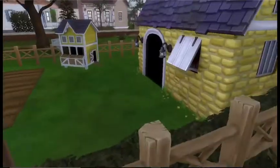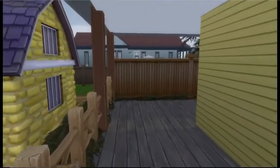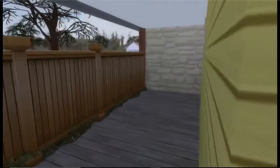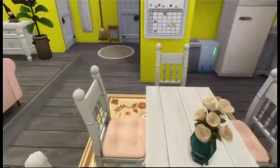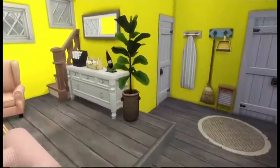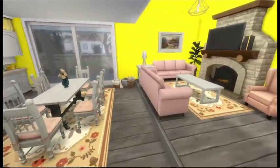But you go back out to the backyard. Of course, this is the wraparound porch. It goes up to this edge here. I didn't put nothing on the porch yet because it's too much money as it is. But this is one beautiful house.